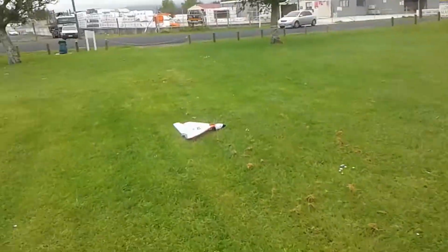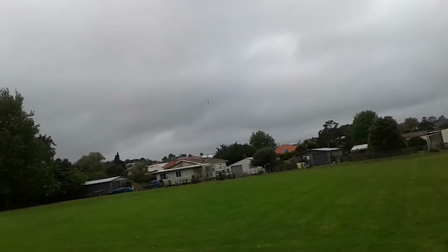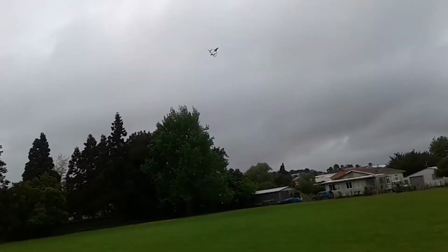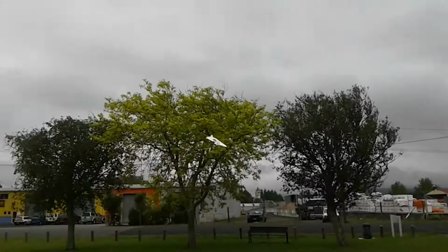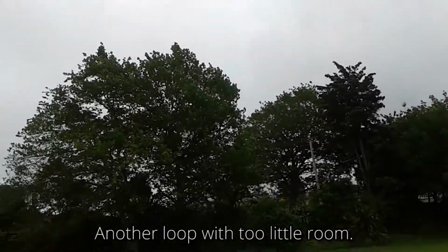Whoop! Wind forced her down on the turn, as is usually the case. Whoop! There we go, a little bit of a touch and go there. Lovely. Whoop! That was close. Whoopsie-daisy. Well, she landed upright, and my motor has popped loose. Bollocks. Well, that's an end to the day's flying just like that.